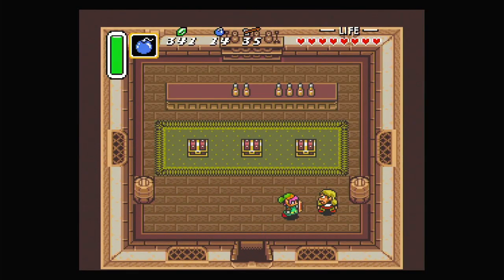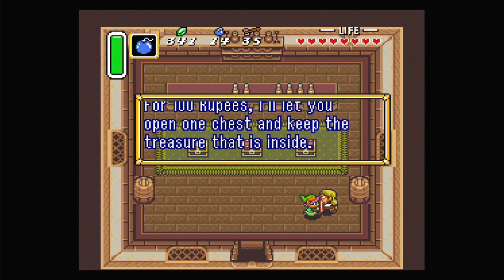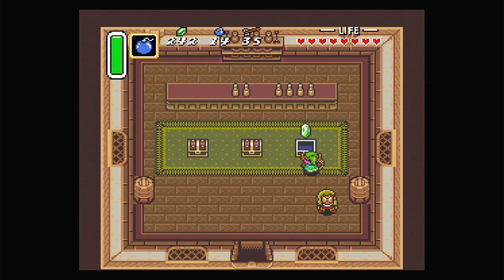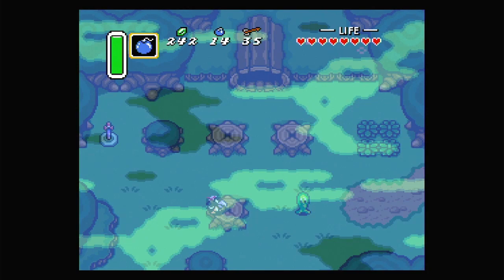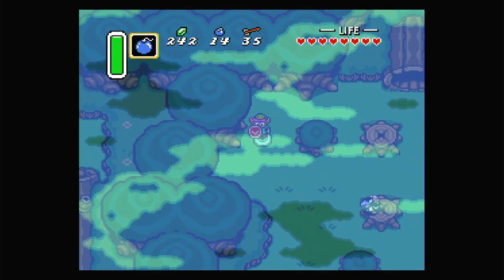There's also this room up here that we can go into, which looks very familiar to us. For 100 rupees, I'll let you open one chest and keep the treasure inside. Okay, more gambling. Oh my goodness, I just wasted 100 rupees for 1 rupee. I probably shouldn't do that. You can get good rewards there if you get good luck, but also, probably not gonna have good luck.